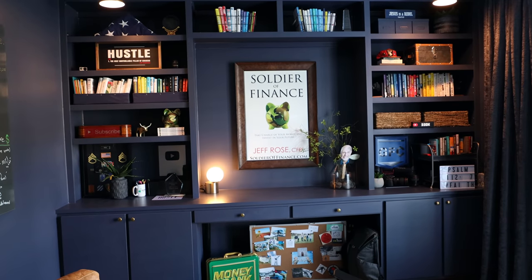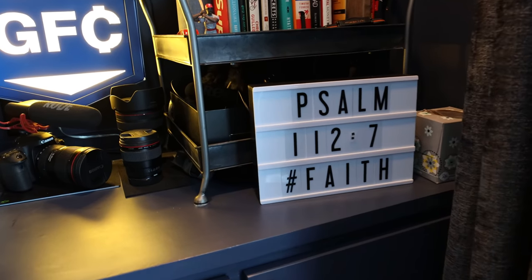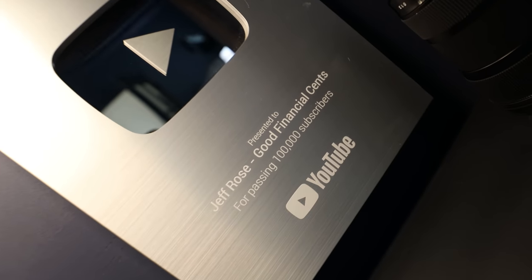For those that are familiar with my setup, you probably are wondering, like, why do I need this? I have a pretty awesome YouTube studio as it is, and I do. I actually have probably the best office I've ever had in my entire life, but there's just one issue whenever I'm in my office, and the issue is my kids.